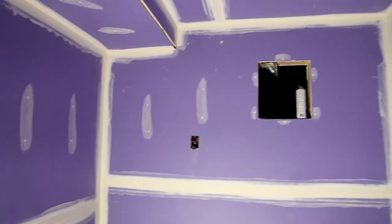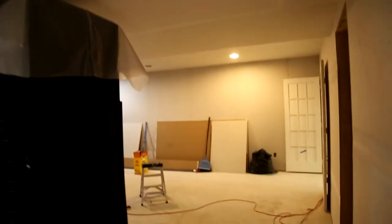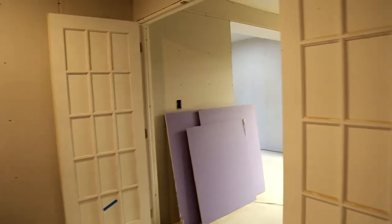So weird little soffit over here, cut out for the cooling unit. And the hard part, this stuff back over here underneath the stairs, all these crazy angles up underneath the steps, just beautifully done. Taping has started in here, coming out around through the French doors and into the shop annex space.